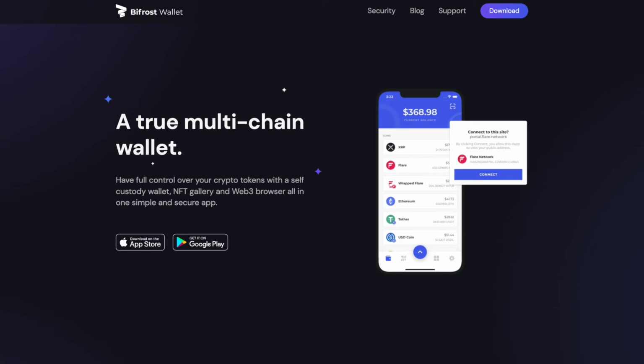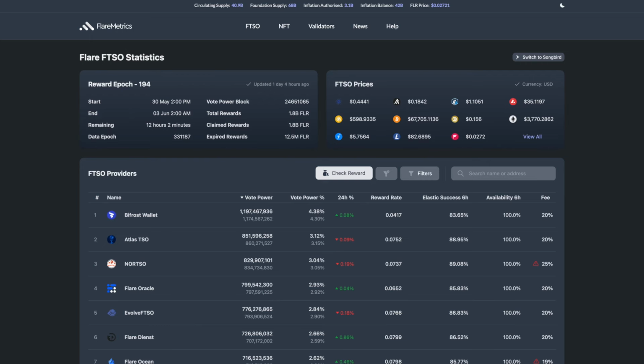Now, I use the Bifrost wallet. It can be found at the App Store or Google Play, Android or Apple. And this is a perfect wallet to stake your Flare, to wrap your Flare, to allocate to the time series oracles, to get Flare drops every month, flawless. I've been doing it for the past 15 months, and I haven't had any issues.